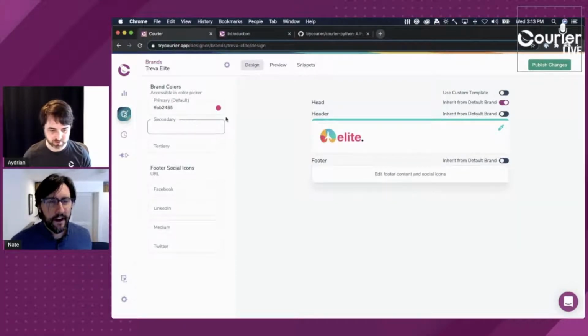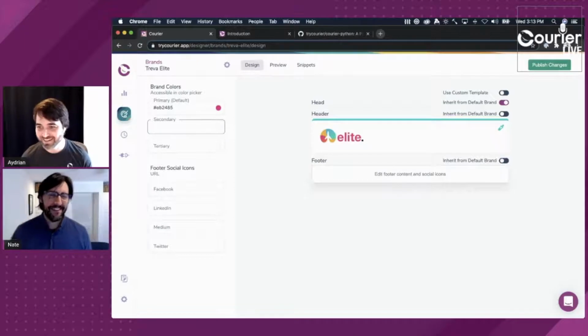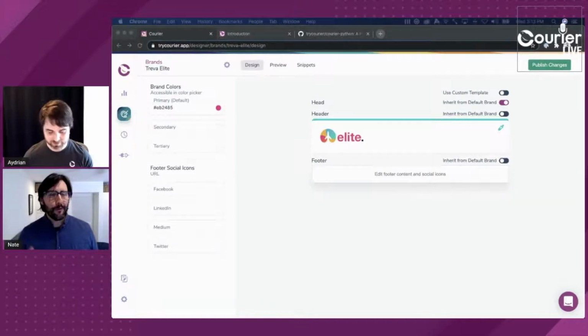Our fake marketing department is going to get upset with us. Hey, branding is important. That's the whole point. Don't you dare use the wrong berry color on the Courier stuff.